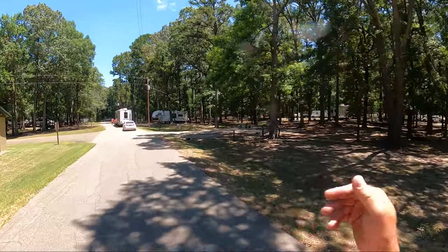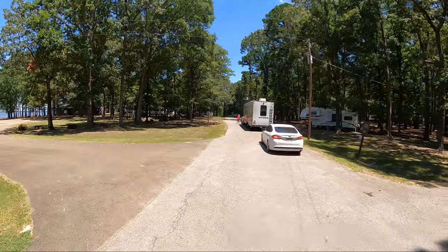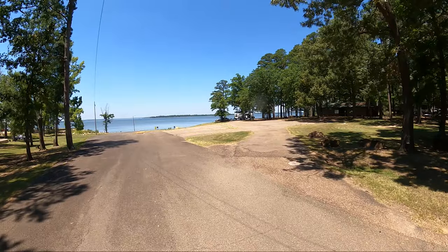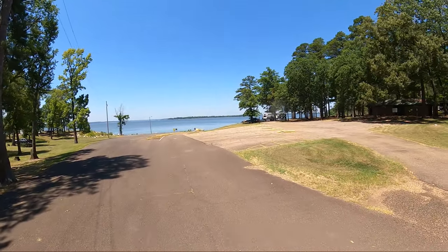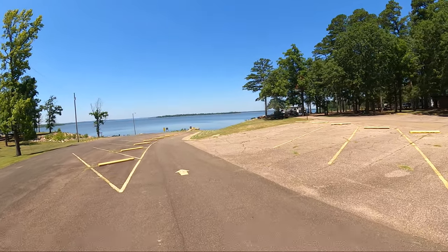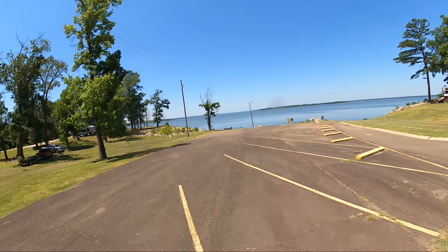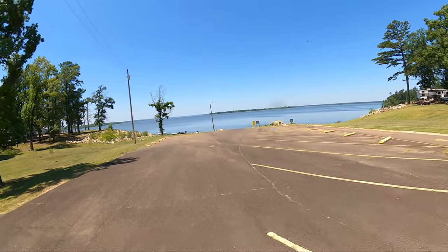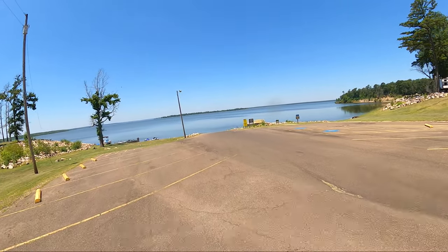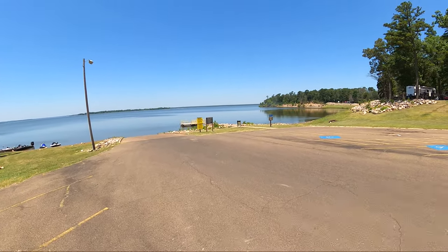All the sites are intended for you to be going this direction to back in. It's actually one of the better thought out campground layouts in the Corps of Engineer system that I have personally visited. All right, I'm just kind of rambling here. For my boat ramp fans, it's pretty steep. You have a courtesy dock.